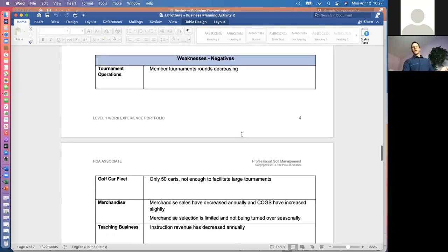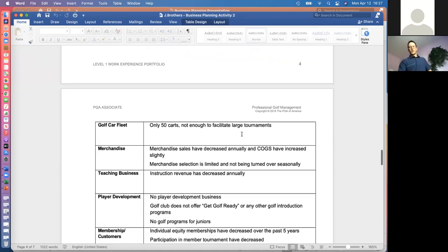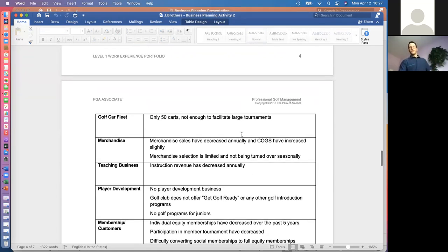Weaknesses, once again, depending on which case study you look at, you're going to look at your budget analysis there. We saw that member rounds were decreasing. And, in this case, only having 50 carts was not enough to facilitate large tournaments. So I believe in the case study we had to rent carts. So actually now we're paying money to make money, but the percentage that we're making, is it worth it?